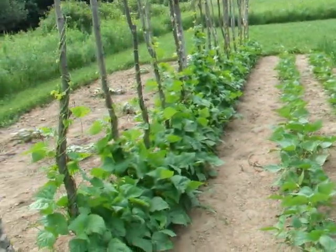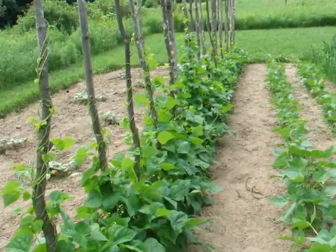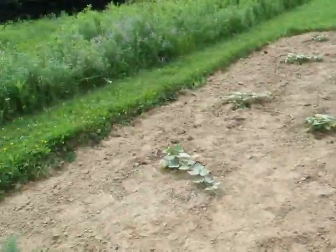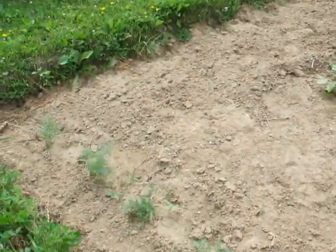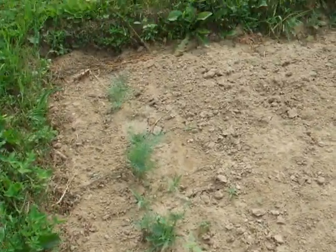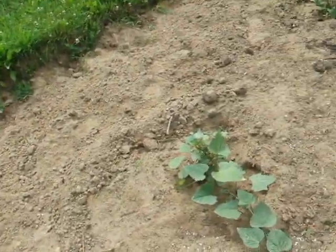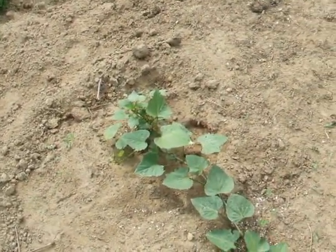And look at these wonderful climbing beans. They're doing exceptionally well. And here is four patches of dill. Got to keep yourself supplied with dill.